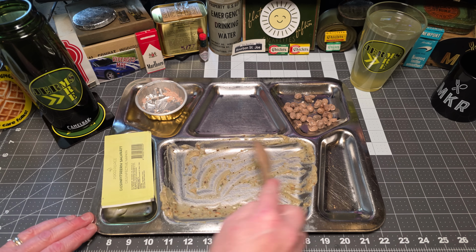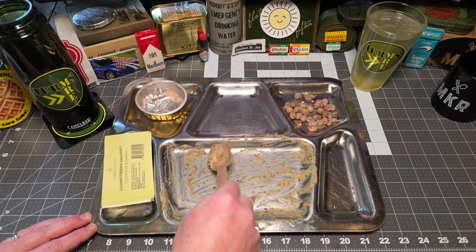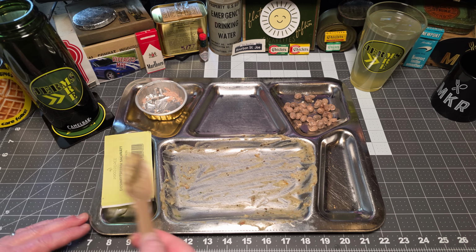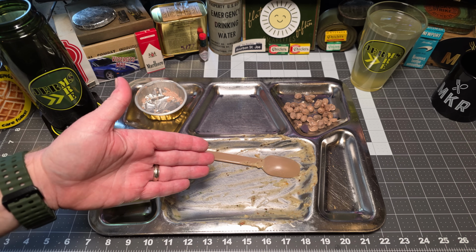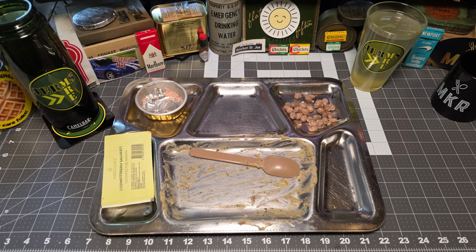Last bite of this. Well, not the last bite. I got to get all this as much as I can. Holy crap, that was good. That is one of the best mains I think I've ever had. And it doesn't surprise me. The Baltic states, they all have great rations.